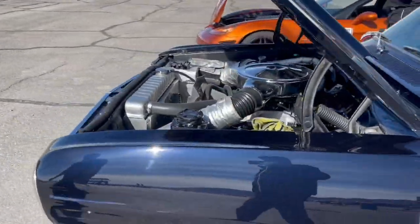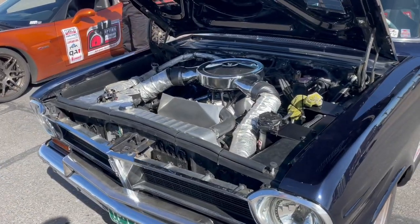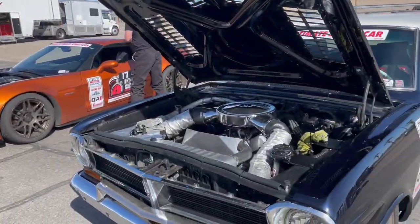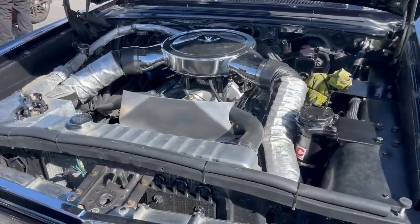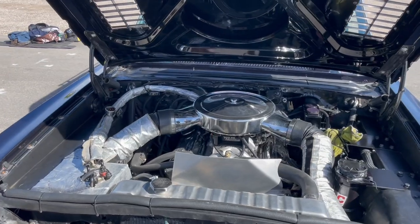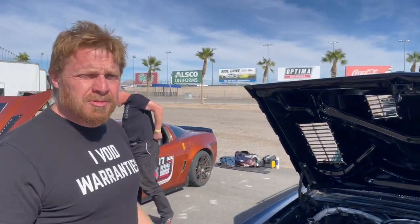So far, the car's been holding up well. Had to plug a few little things. The only station wagon out here, right? Yes. Besides mine, and I'm not competing, but I love it. Yes, still running a small block. Sniper EFI. I run an automatic manual valve body transmission.